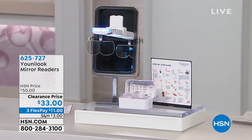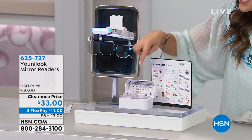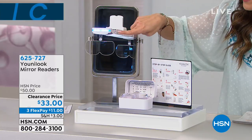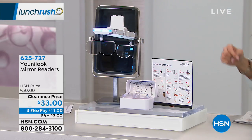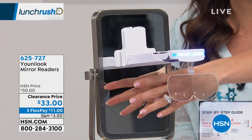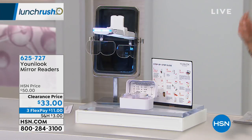All right, let's talk about makeup application now. If you find yourself wearing your readers and trying to do one of those lift, apply, hope you got it right, this is going to solve all of those issues for you. It's from Unilook and they're mirror readers. It actually sticks to your mirror with a suction cup and it comes with 4 different magnification lenses that you hook on. You turn on the light and now you can go barefaced, look right into this and you are looking at the mirror with that magnification. It's the coolest thing. It's all together in one little kit.